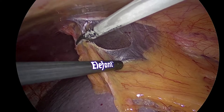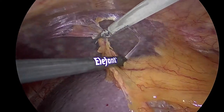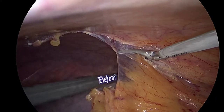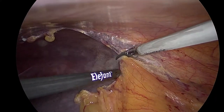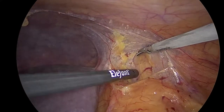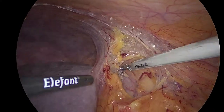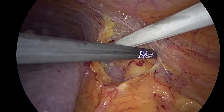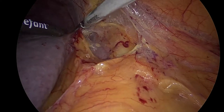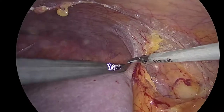Give me a green catheter from the anesthesia. Catheter or what? Anesthesia, the IV catheter. Gastric catheter? No, no, not gastric, IV. The IV is that we put here, the green. Give the catheter, please.